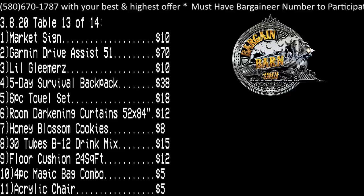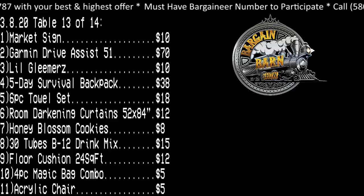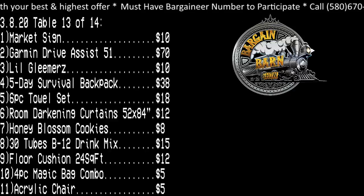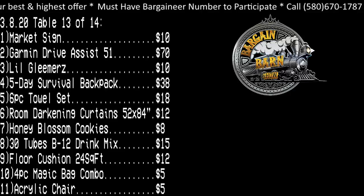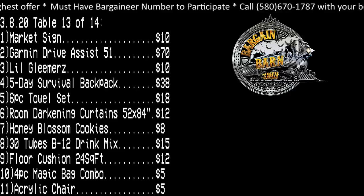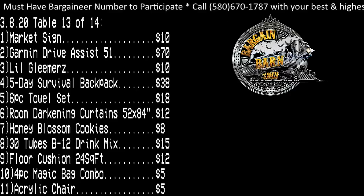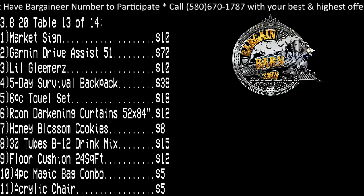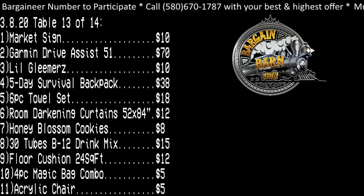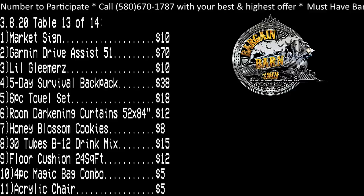I've got some more floor cushions. If you're interested in those, give us a call. I will let you have them for $12. Same exact deal. The Magic Bag Combo sold for $5. I've got another Magic Bag Combo. If you're interested in that for $5, let me know. All you got to do is call and you can have it for $5. The Acrylic Chair sold for $5 to 1301. So once again, we have the Magic Bag Combo for $5 to pass, and the floor cushions.